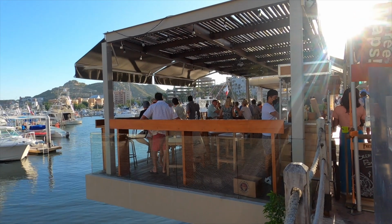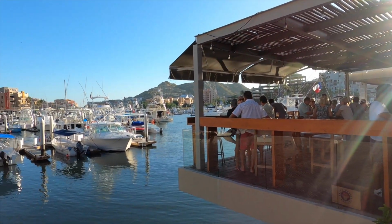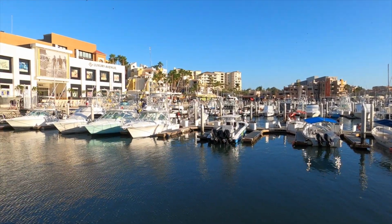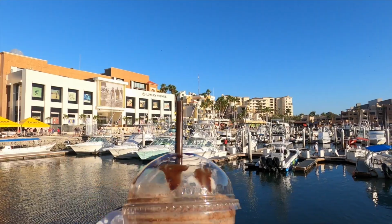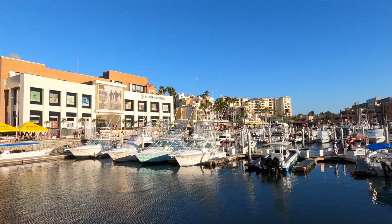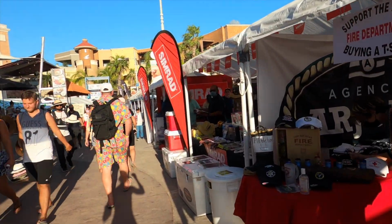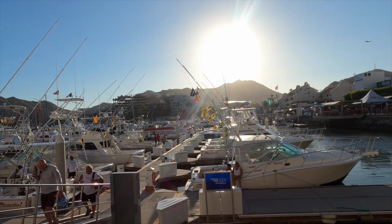So the Marina is a great place because it has lots of really cool restaurants, and you guys can see all the marina. And just a fun fact, those flags over there mean that they got something. So as I said, it's the BSBs this week, and it's really interesting because there's around $9 million on game. So whoever gets the biggest fish, they get the money. So as you guys can see, there's so many things over here.